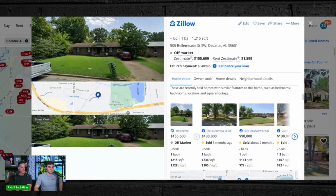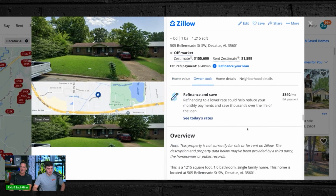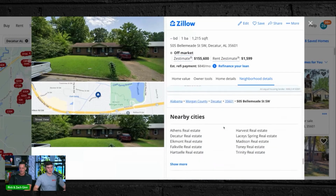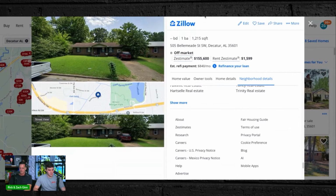1215. That's showing 115. Seems a little low. I've got to look at the condition of the house. And so it got rented out for $2,000 a month. That's actually pretty good. So let's look at some comping here. Let's actually put this property on something like PropStream.